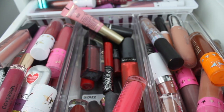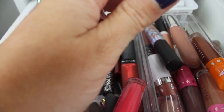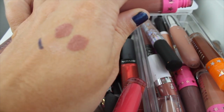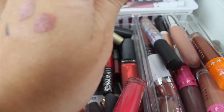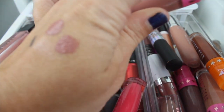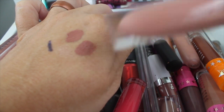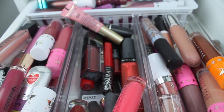And then, yes, let me make sure before I say that. I'm thinking Jeffree Star and Celebrity Skin. Look at how close those two are. I feel like those would be interchangeable. This one's a little bit more pinky though. So yeah, let's pull those two, even though it feels like I'm pulling the same exact colors.